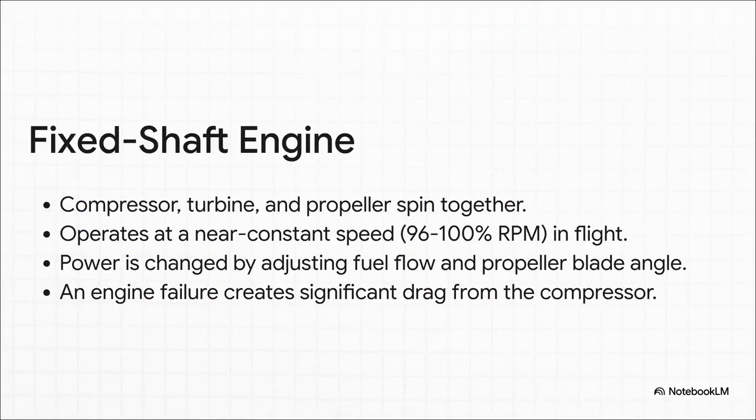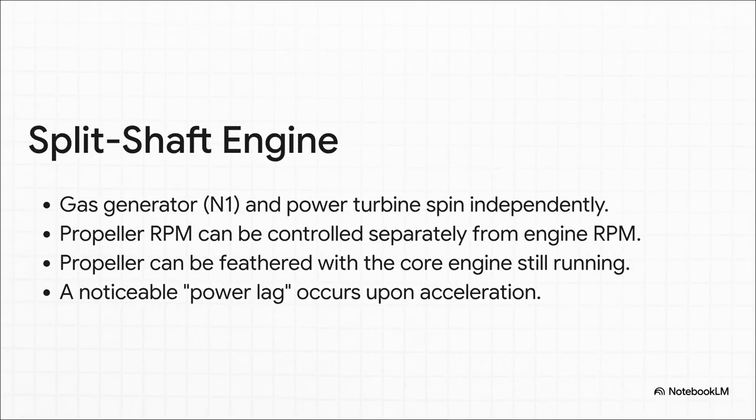So, diving into the fixed shaft, the main thing to remember is it's all one piece. That means the engine runs at an almost constant speed the whole flight, usually somewhere between 96 and 100% RPM. So you might be asking, how does the pilot change power? Well, not by changing the engine speed, but by changing how much fuel is going in and by adjusting the angle, or the pitch, of the propeller blades. But here's the catch. If that engine fails, that windmilling propeller is now trying to turn the whole heavy compressor section, and that creates an absolutely massive amount of drag. Now let's compare that to the split shaft.